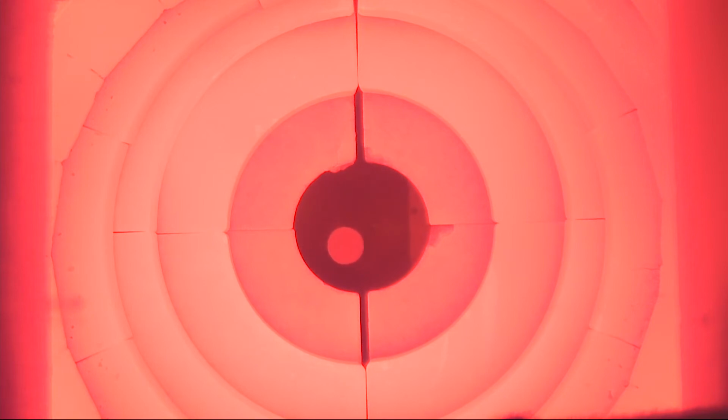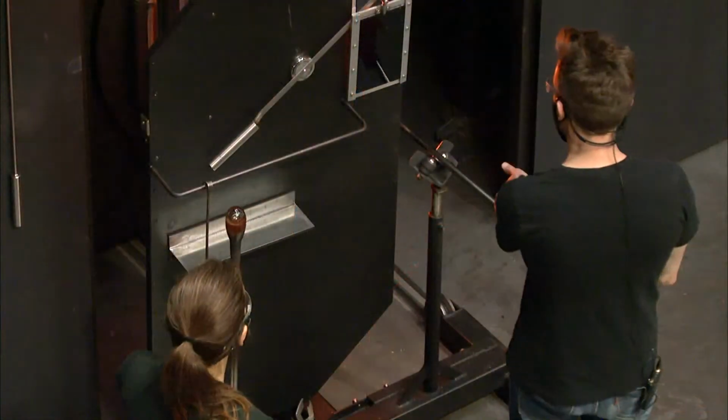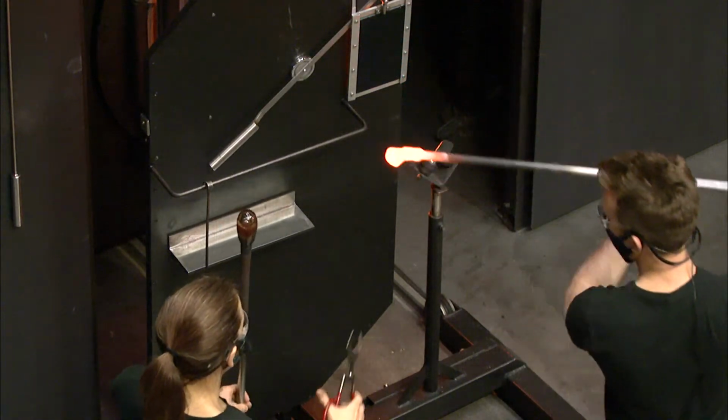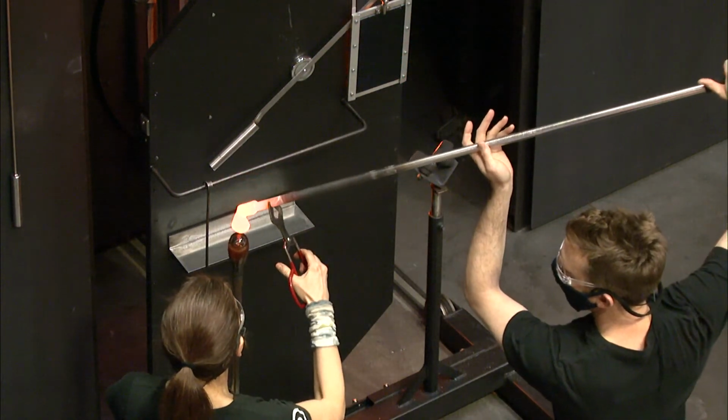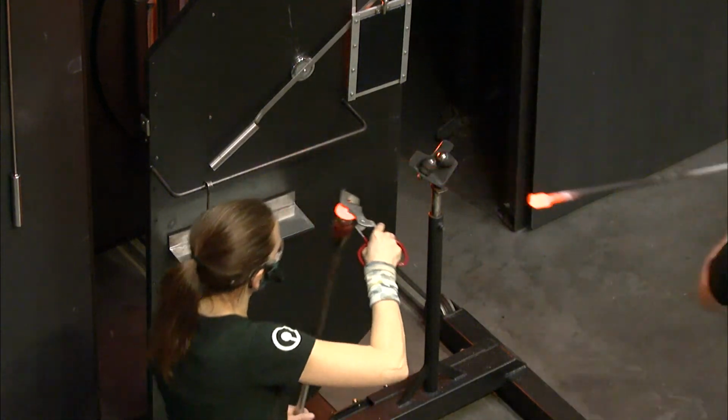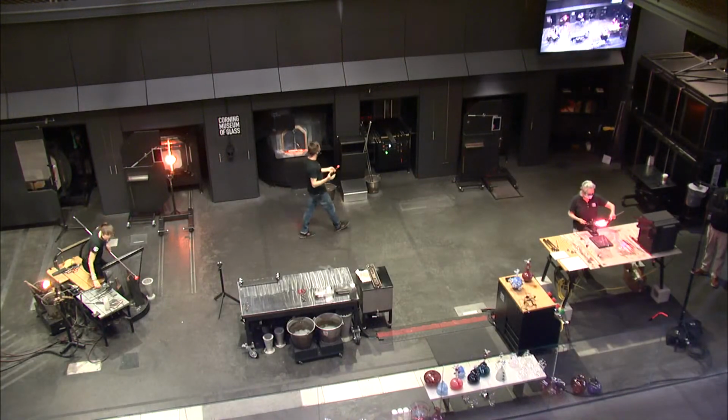How long have I been doing this for? I have been working on this since about 10 o'clock. And, no, I'm just teasing you. Yeah, I've been working with glass for about 25 years. Can you believe it? That's a long time, isn't it?